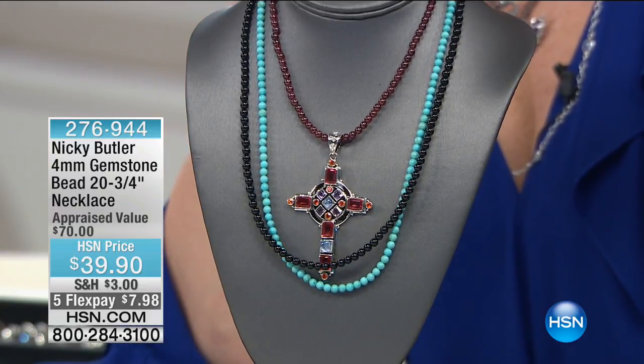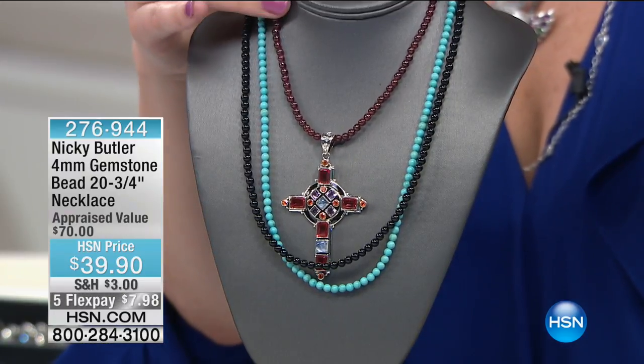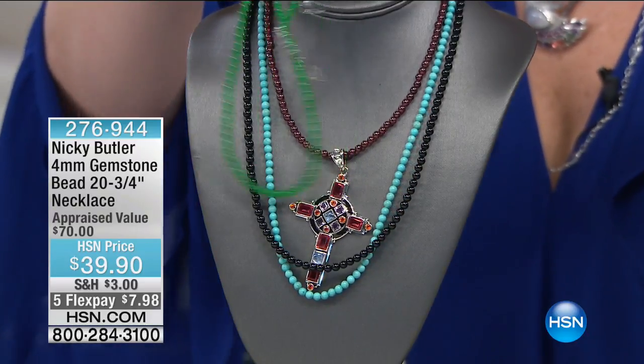Did the rose quartz sell out too? Yes. That sold out too. So what we have available is what we're seeing. We've got garnet, magnesite, black onyx, and then we've got green. Look at the vibrant green.